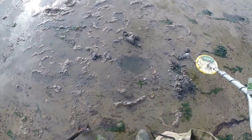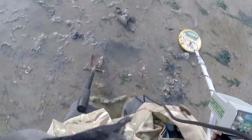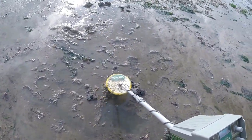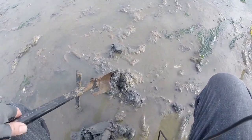Well, always worth rechecking the hole. We've got a second target there. Right, let me prop you off a bit. We're going. Got it. It's in that mud there. So it's somewhere in here.